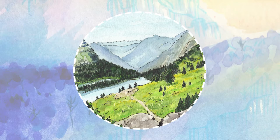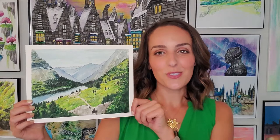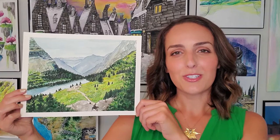Hey guys, today I have a landscape painting to share with you. Yes, yet another one for my first landscape series I've worked on. This one is of Glacier National Park in Montana. And yeah, another place I haven't been to, but I loved working on this painting and I'd love to go hiking here sometime in the future.